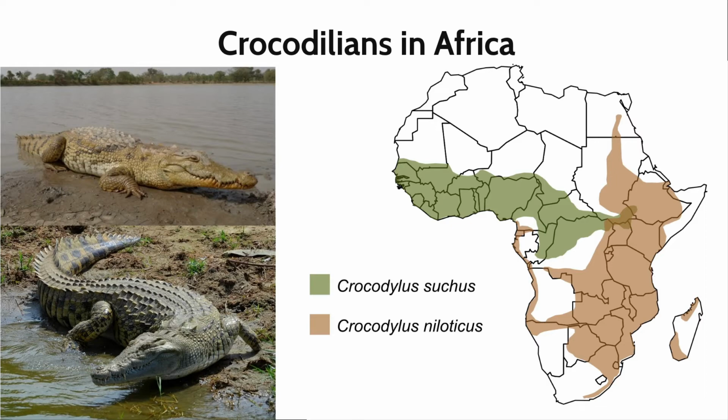Both of these species live mostly in quite open habitats, and the Nile crocodile is listed as least concern on the IUCN Red List of Threatened Species, while the West African crocodile, Crocodylus suchus, is still awaiting formal assessment.